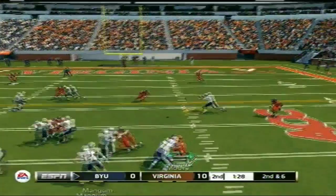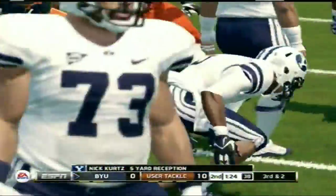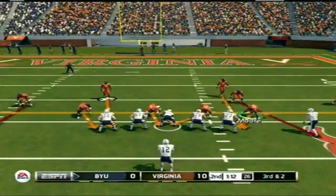As BYU burns their first time out. They find Nick Kurtz on the play for a 5-yard gain, so bringing up 3rd down and 2, a big 3rd down here.